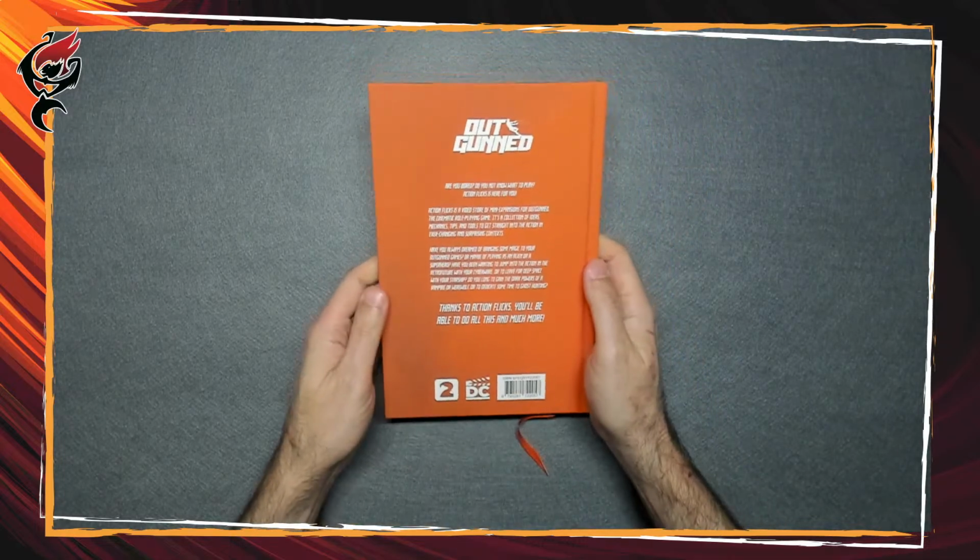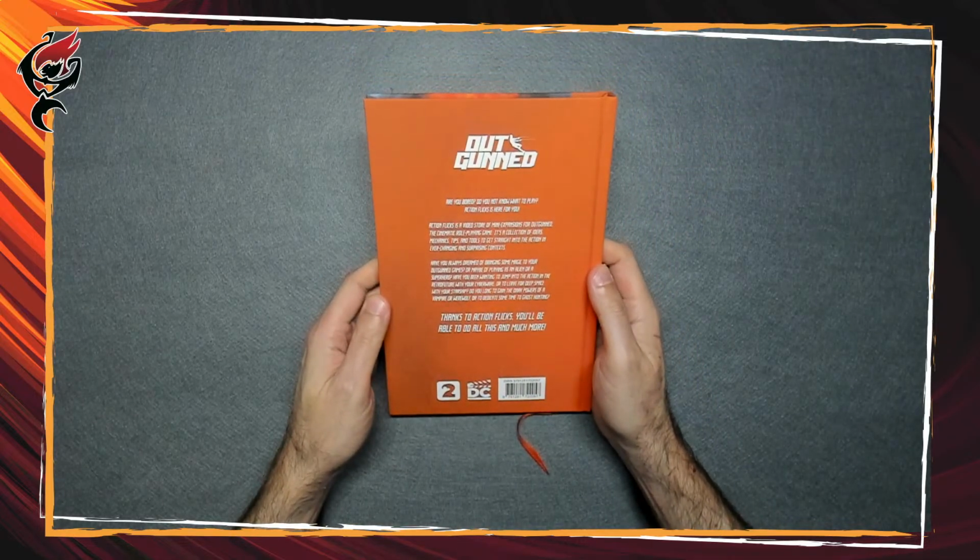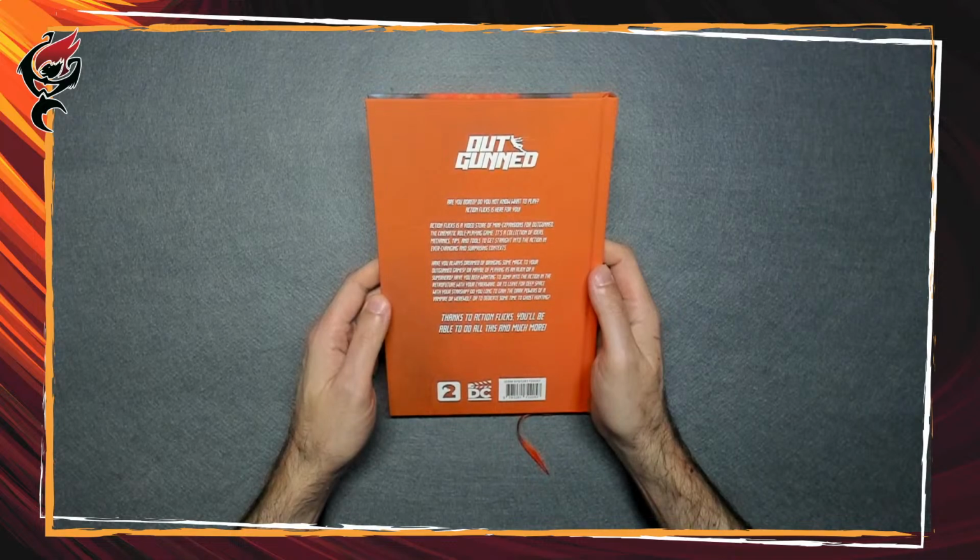Let's take a look at the back here. Action Flicks is a video store of mini expansions for Outgunned, the cinematic role-playing game. It's a collection of ideas, mechanics, tips and tools to get straight into the action in ever-changing and surprising contexts.